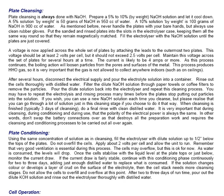It's very important that during cleansing, during conditioning, and during use, the polarity of the electrical power supply is always the same. In other words, don't swap the battery connections over, as that destroys all the preparation work and requires the cleansing and conditioning process to be carried out all over again.